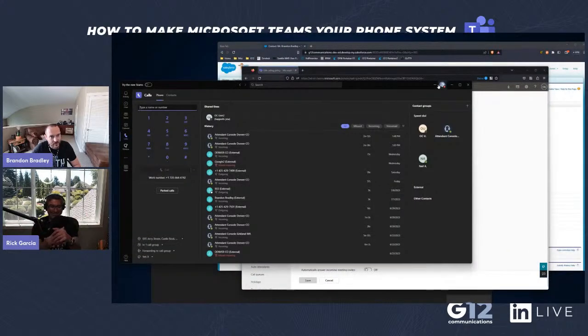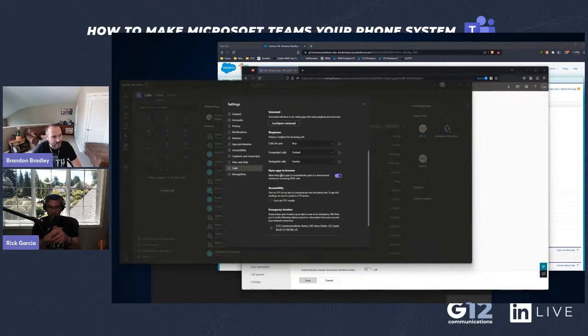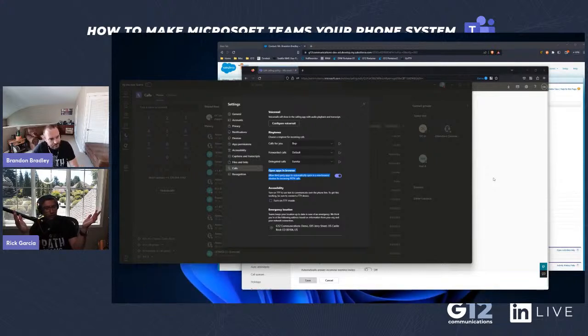The only other thing that the user has to do, and this could be influenced maybe by policy set from Active Directory or whatever, is under the settings of the Teams client under calls. You have to make sure that this one setting is checked where Teams is allowed to open the third-party browser to pop that URL. So those are the 3 settings you need to make that work. 3 settings, and you've got Salesforce integration, HubSpot integration, basically just about any app.